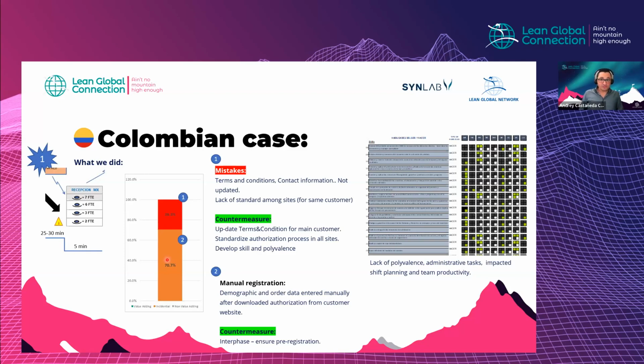As 74% of our patients come from the same customer, we saw the opportunity to make an interface between their system and our system. That means that now, when a patient comes from this customer, I don't need to download the authorization data and then manually register it into my own system. The two systems are connected, so I can automatically get the data, and that of course reduces the time drastically.